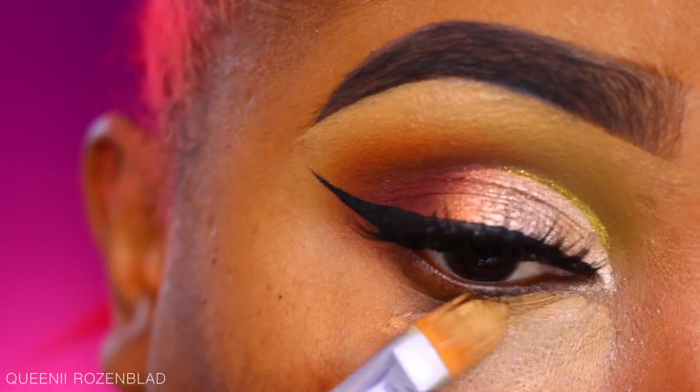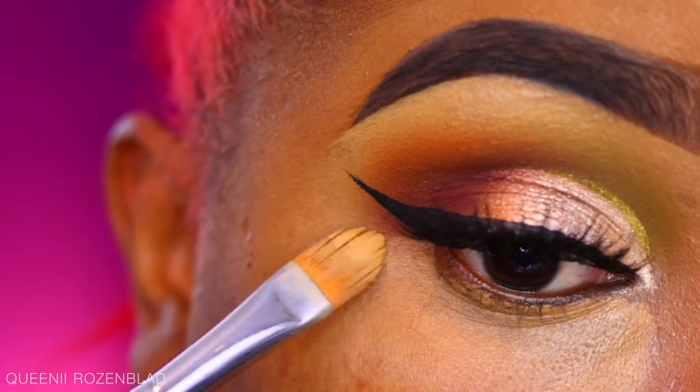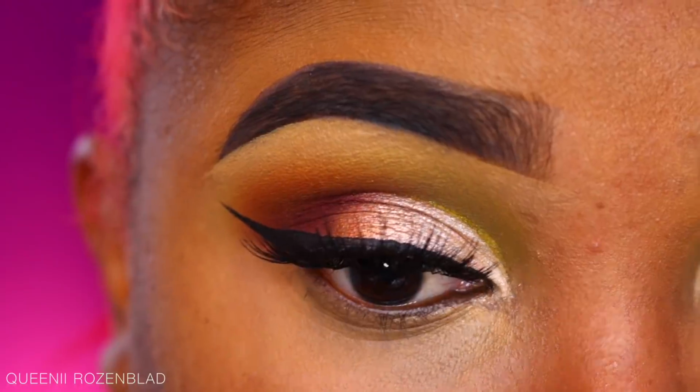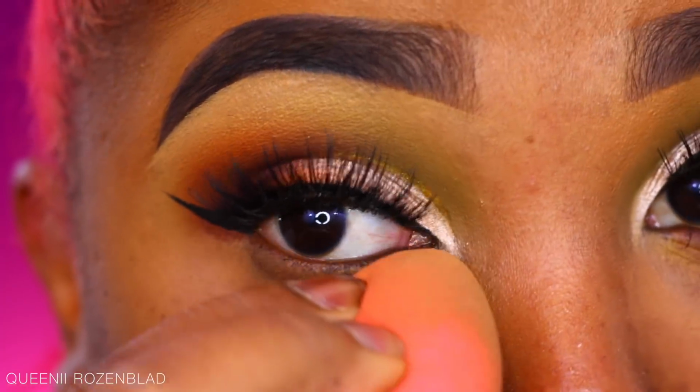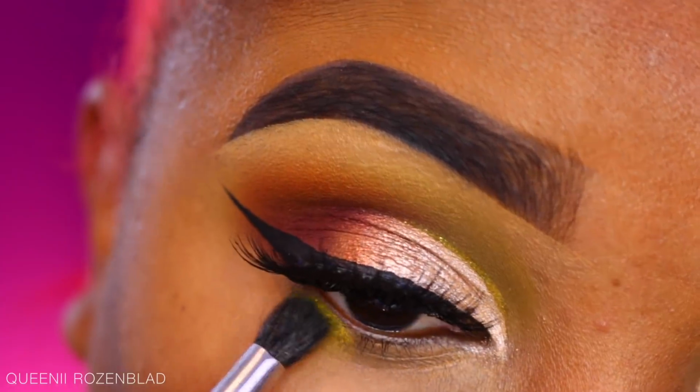Then I'm going to go in with a bit of the It Cosmetics Bye Bye Under Eye Concealer in the shade Deep Tan. Apply a bit of this under the eye area and then just blend it out, and use my blending sponge to blend it out some more. It is super thick, you guys, so I just want to let you know about that.